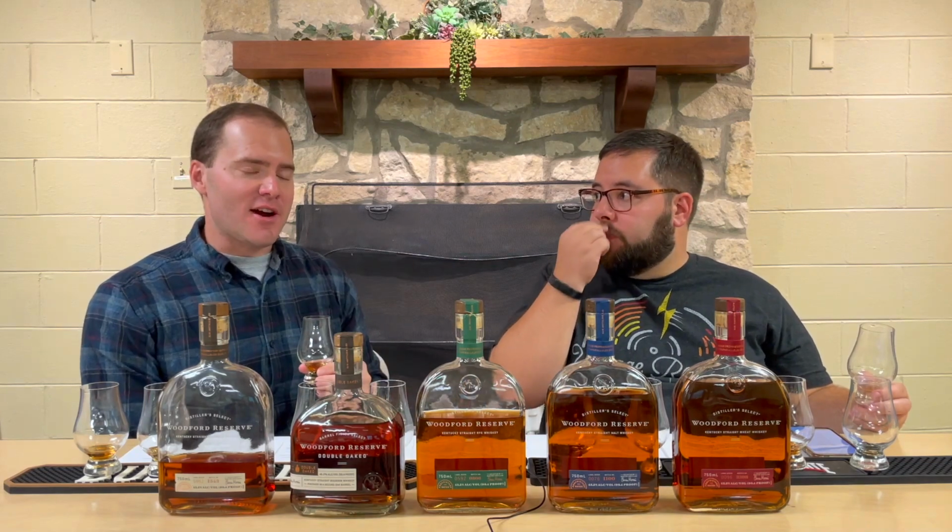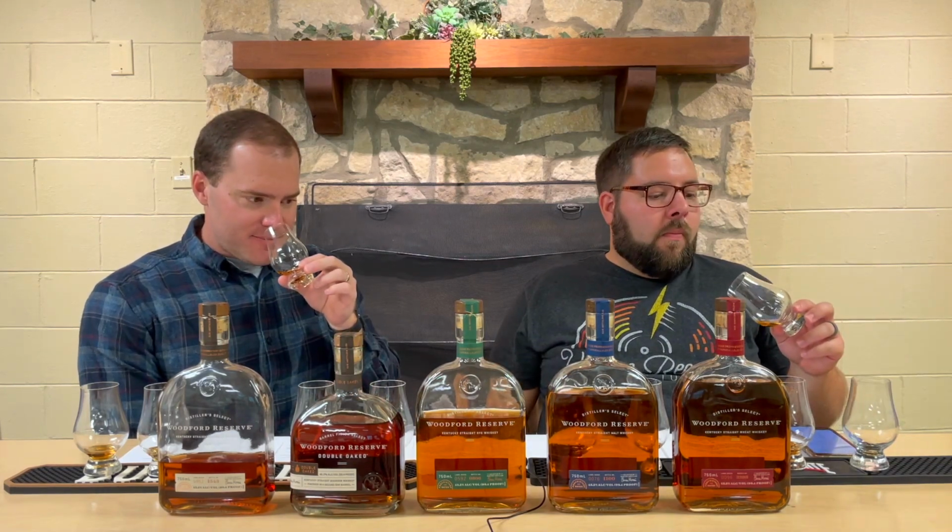Yeah. But it is a high corn content. So there's still 33% corn in this. So it is there. Yeah. But one thing with the rye that I've noticed compared to the original Woodford Reserve is that it's a little sweeter.